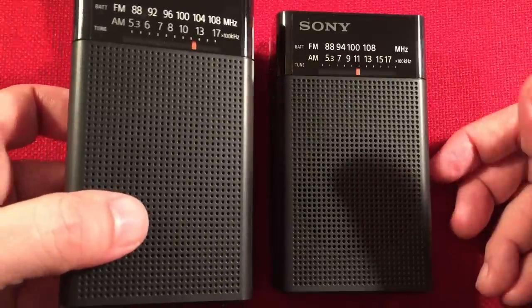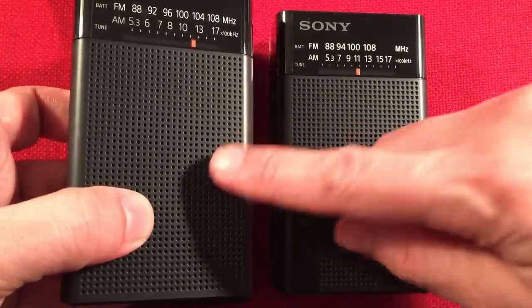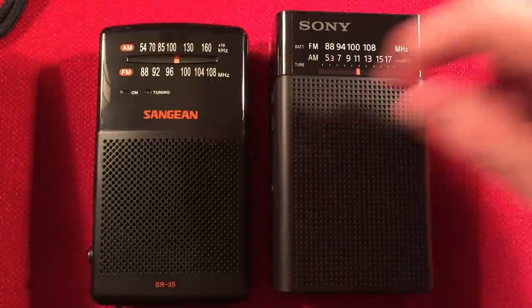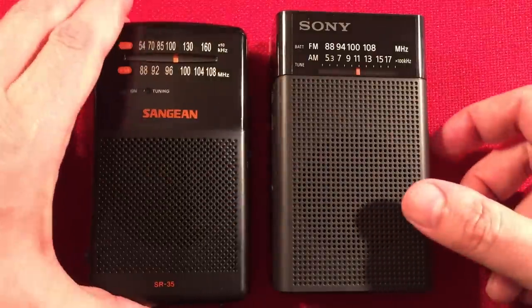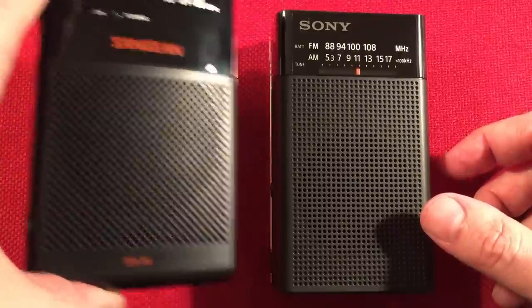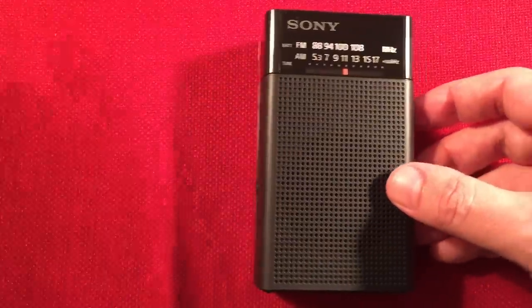But if you like nice speaker audio, if you don't like the sound of these, the SR35 has a better speaker for sure. So there are those options for you. I have links to the Sanjin below too. Great radio. So there it is, the Sony P27.